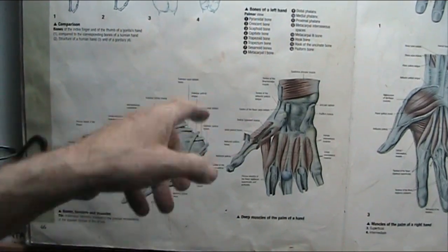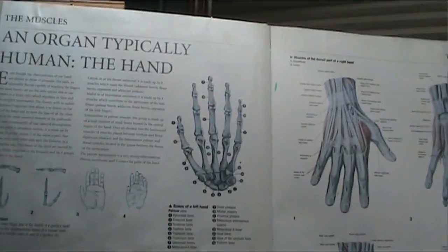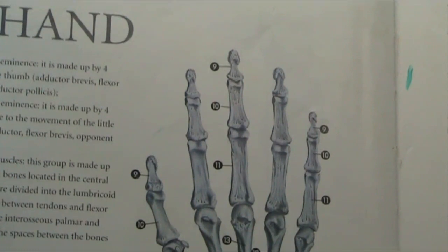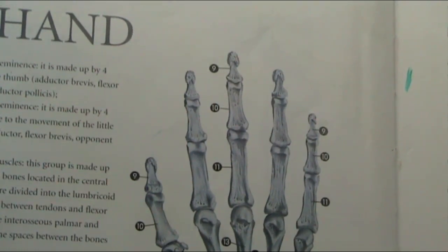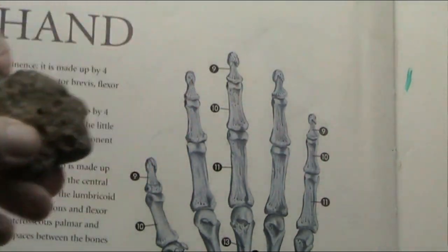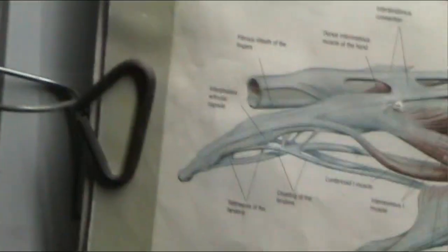Now, remember I showed you the apical tuft? All right, you see it up there? The very tip is what's called the apical tuft. And that was this right here. All right. Now, that ball right there is a little tendon ball. And those little tendon balls run, you see down here? I'm going to show you where the tendon balls run to.